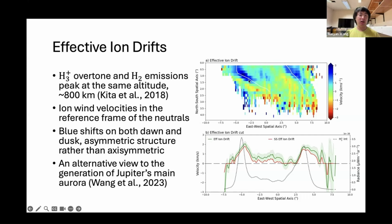Just by looking at the color, it's very clear that we have blue shifts on both sides of the planet. This is even more obvious with a cross-sectional cut, where the two velocity peaks actually coincide with the two auroral peaks. This asymmetric structure is very surprising because it's not axisymmetric. The reason I'm emphasizing this is that regarding the generation of Jupiter's main aurora in the past few decades, the widely accepted theory has been the breakdown of co-rotation theory. One of the main assumptions of the theory is an axisymmetric magnetosphere, and what we see is an asymmetric structure that is very different.